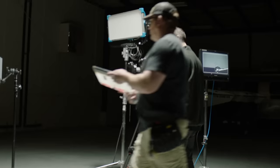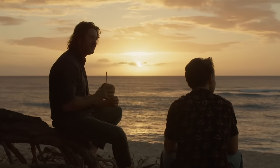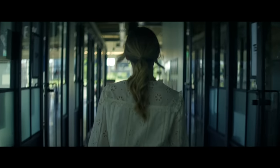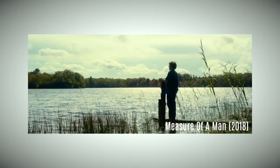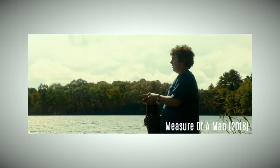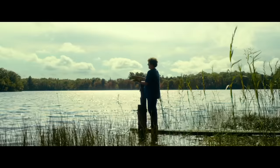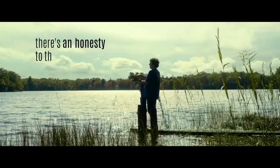Do you think it's good when a director shoots and then goes on vacation and you cut by yourself for a while? Or do you like the director to be there early as you're cutting scenes? In my experience, there's a purity that comes in from the first cut, that the editor is responding directly to that material. And there's an honesty to that first cut.